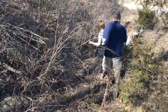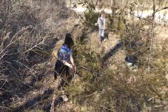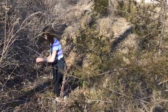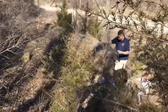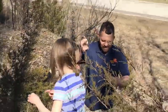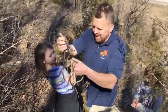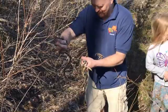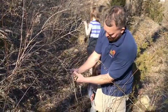How many you got, Kayla? 2? Your dad's got a couple? Oh my goodness, look at your dad. I caught them both. Ooh, that's a heap of snakes. Let's bring them over here in the light and take a look. 4, 5, 6, 7. Jackpot! How many? I've got 5, I think. Kayla's got 2. 7. That's the most garter snakes I've seen in one place in a while.